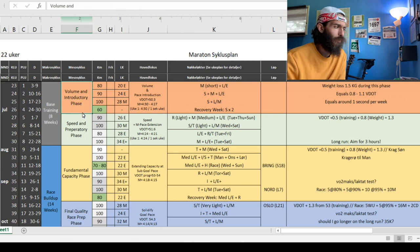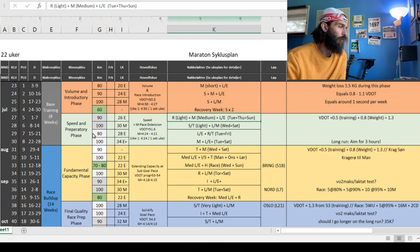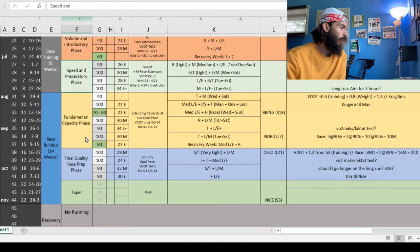First, a volume and introductory phase, that's what I called it, just getting up to that 100K volume. Then a speed and preparatory phase, adding in a little bit of faster paced running, a little bit of intervals, and getting a little bit more familiar with the marathon pace. And then we get into the phase that I'm in now, that I've just started really, the fundamental capacity type phase, where we're talking about really just laying down that foundation, quite specific to the marathon.